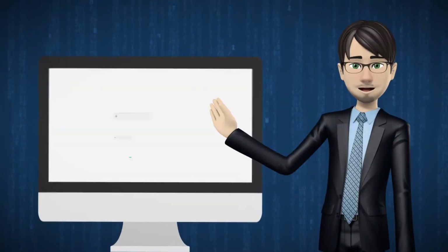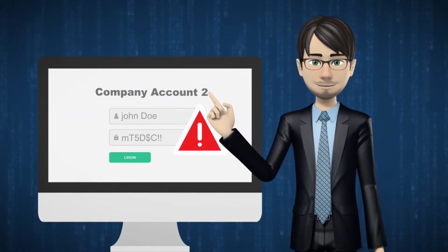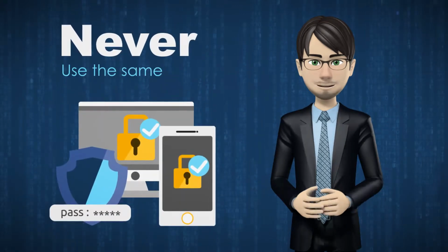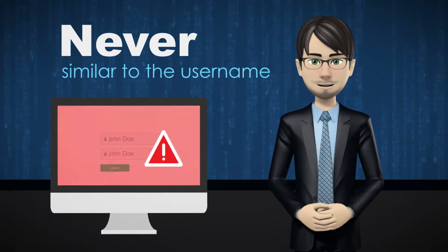Employees must choose unique passwords for all of their company accounts and may not use a password that they are already using for a personal account. Never use the same password twice. Passwords should never be the same or similar to the username.